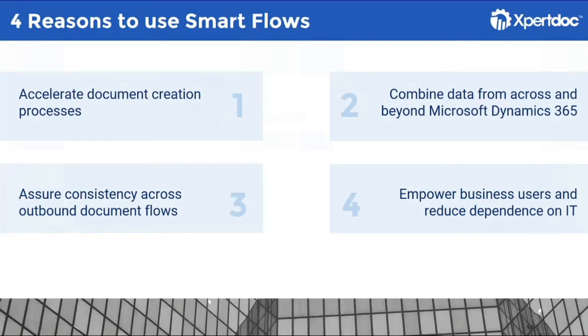So right, so 4 reasons to use SmartFlows. Accelerate document creation processes. Obviously, just 1 or 2 clicks and you have your document, or no clicks at all if you want to start the document generation from a workflow. You can combine data from across and beyond Microsoft Dynamics to bring them all together into your documents. You can assure consistency across all your outbound document flows, consistency in terms of how your documents look, consistency in terms of the content of your documents, but also consistency in the typical flow, the way that your documents are delivered to the people who need to receive them, and the way in which your documents are stored where you need to retrieve them afterwards. And it's all about empowering the business user and reducing dependence on IT.